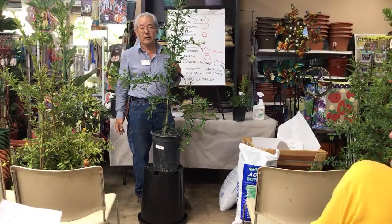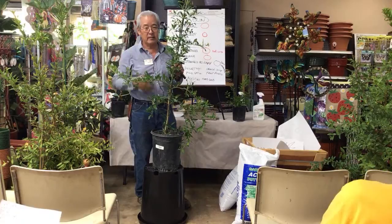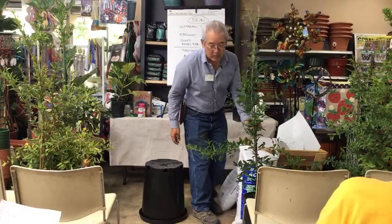You can spray spinosad on it to control it if you want to. We hit these with the pesticide this week, so we won't be taking home any bugs on it. But normally we just let it go. We just say, well, it's there. And it happens during warm weather.